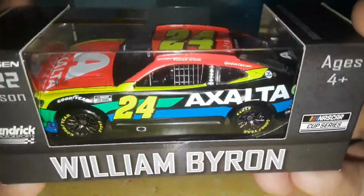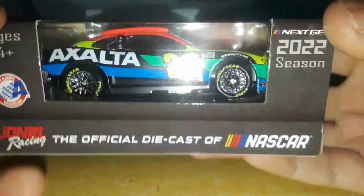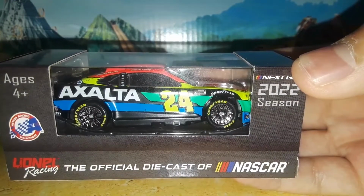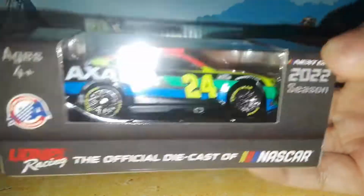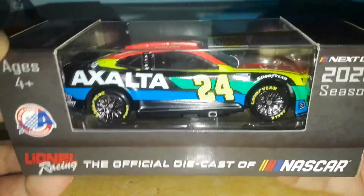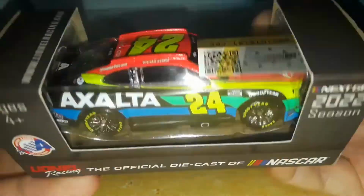This car, I feel in the beginning, was kind of one of those mixed rating type cars. We just transitioned away from the Flame template after 2020. In 2021, they gave us this new template, gave William Byron his own personality as a driver with his paint scheme. Kind of gave the car a different look, because we are used to seeing the flames and stuff like that. But this paint scheme goes back to like the 90s.